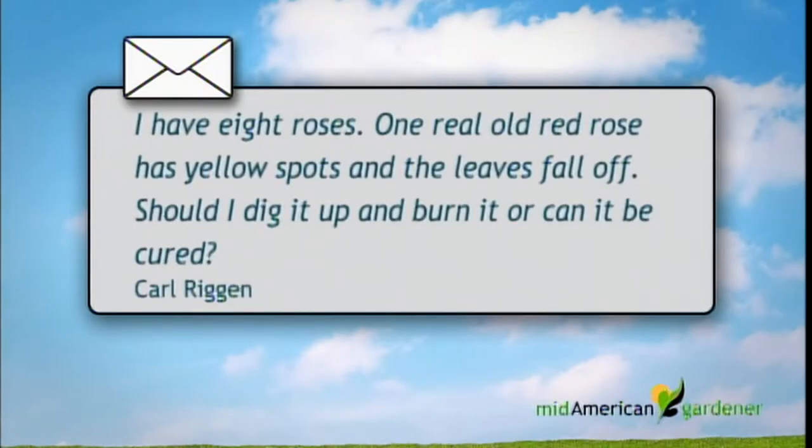Now, let's go to the panel. Karen, let's go to you about your email question. Yes, I have Carl, who emailed in that they live over in central Indiana, and their question is they have some roses, and a real old rose gets yellow spots and the leaves fall off. It doesn't die. But should I dig up that plant and burn it, try to find out what's going on, or what's killing it?